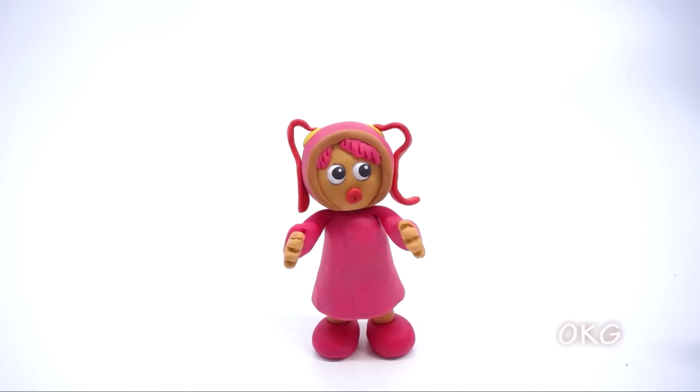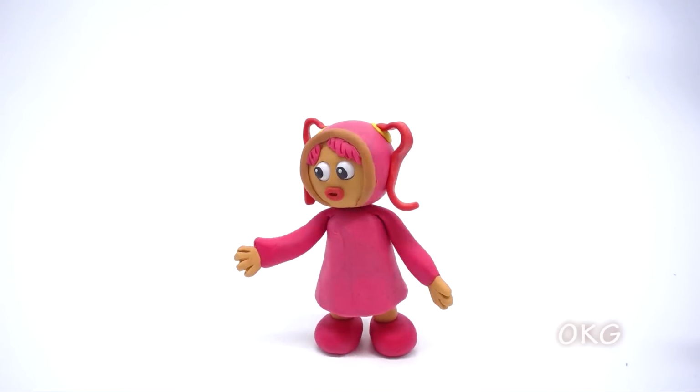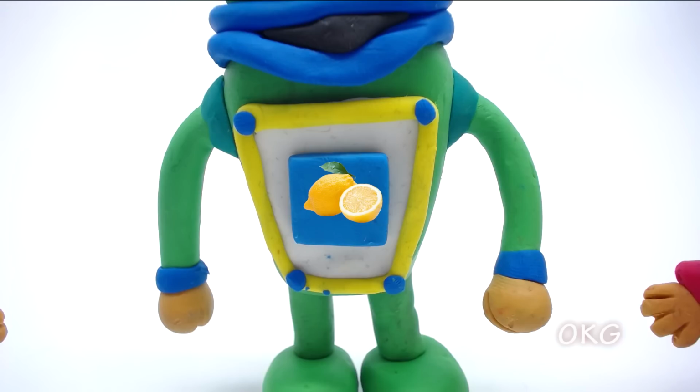Triangle. Let's learn the vegetables and fruits shown in the square. Lemon is yellow. Plum is blue. Cucumber is green. Eggplant is purple. Orange is orange. Blackberry is black. Coconut is brown. Apple is red.